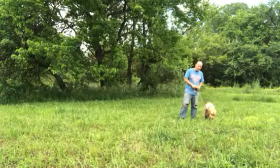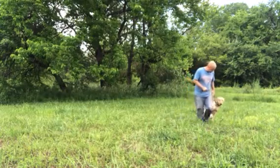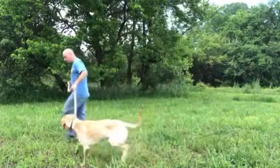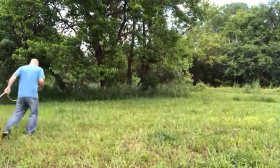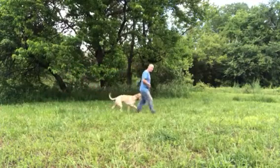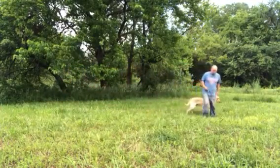Now, we're going to do that a little bit faster. Boone, heel. Good boy. Heel. Also, I'm walking in squares. I want him to turn with me. Good. Heel. And you see that he's kind of lagging behind me? That's him sort of challenging me.